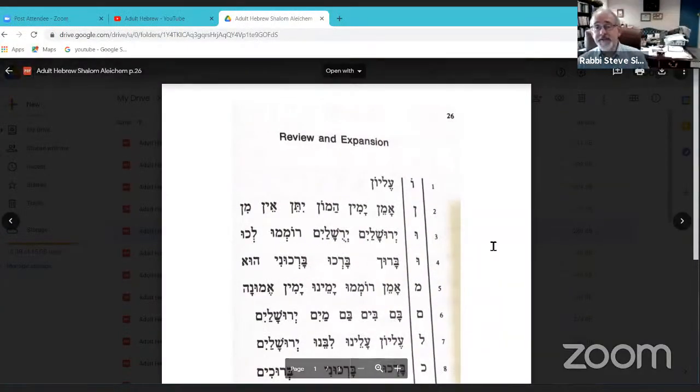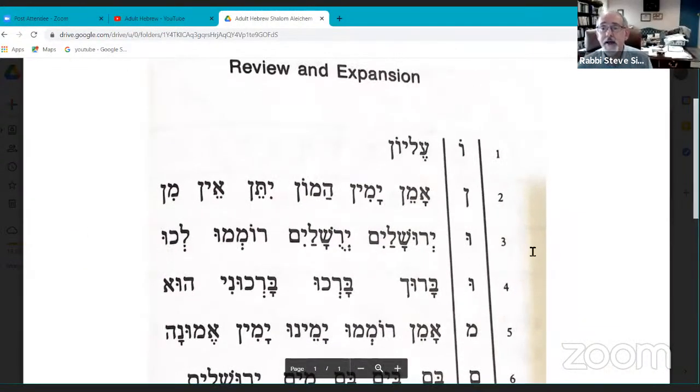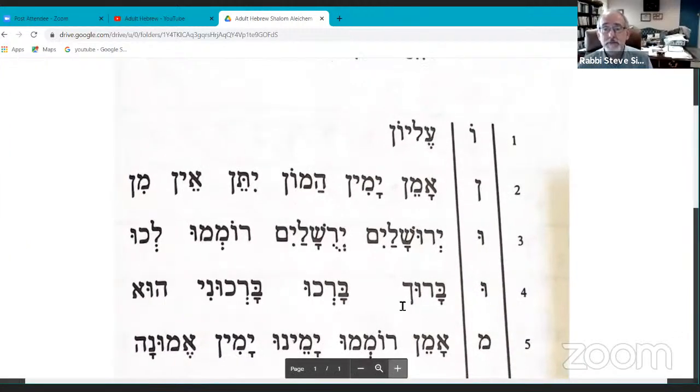So we're on page 26 now. Line one, this is the O. It's a toothpick with a dot on top of it. It's an O sound. L-yon. L-yon. Line two, that's the final nun.